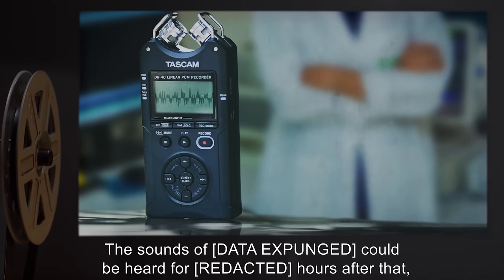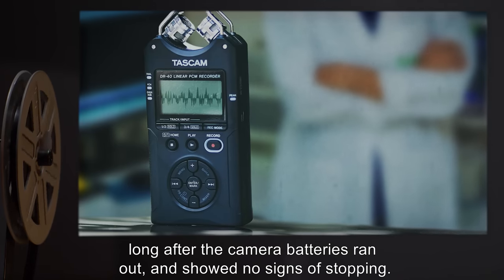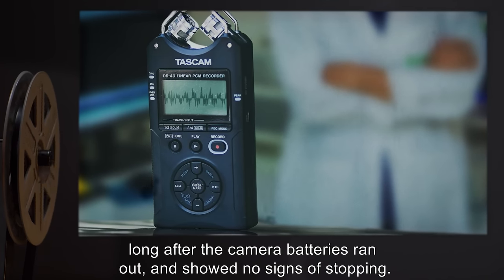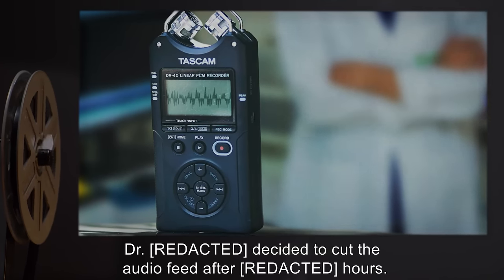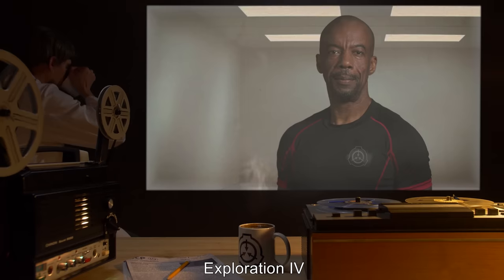The sounds of [data expunged] could be heard for hours after that, long after the camera batteries ran out, and showed no signs of stopping. Dr. decided to cut the audio feed after hours.